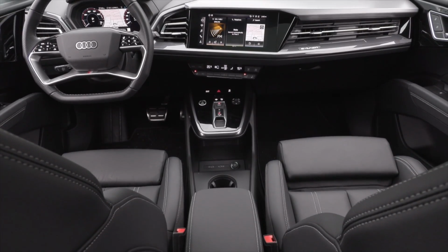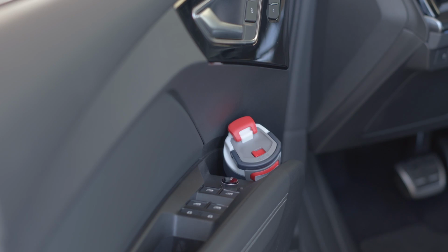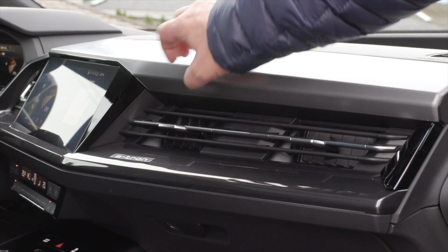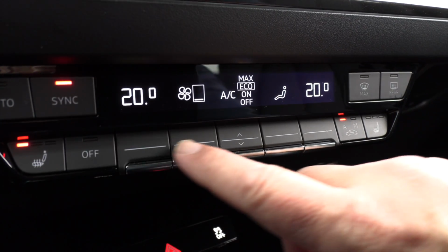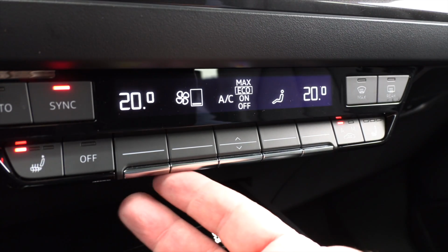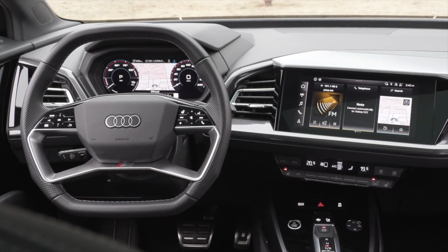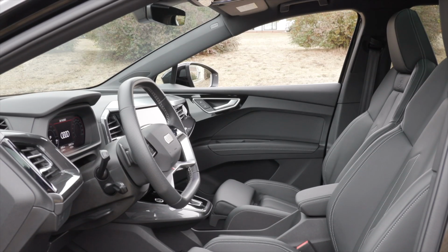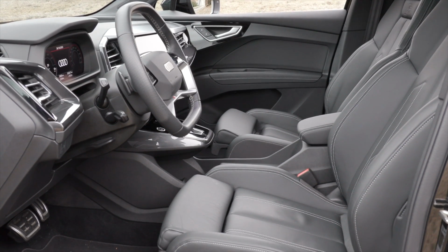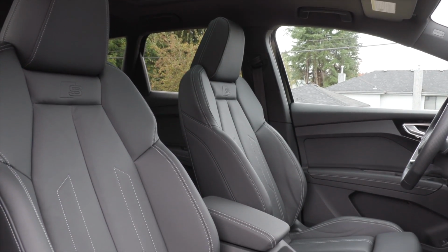Just like the ID.4, the Q4 provides ample interior space and storage, including dedicated bottle holders in all four doors. There's a mix of hard plastic, piano black, soft materials, but more hard plastic than we expected from an Audi. It's refreshing to see physical controls in the interior, including a dedicated climate control panel and standard leather interior. Plus, you get an integrated 10.1-inch touchscreen and a 10.25-inch digital instrument display. Other standard features include wireless Apple CarPlay and Android Auto, heated front seats, a power driver's seat, manual passenger seat, heated steering wheel, panoramic sunroof with power sunshade, and a power tailgate.